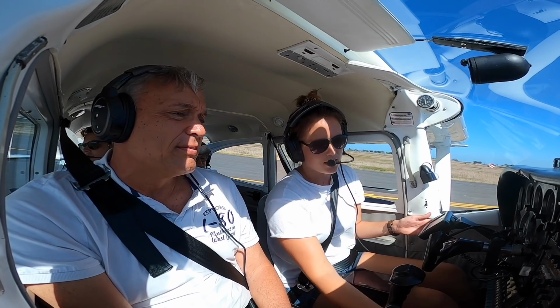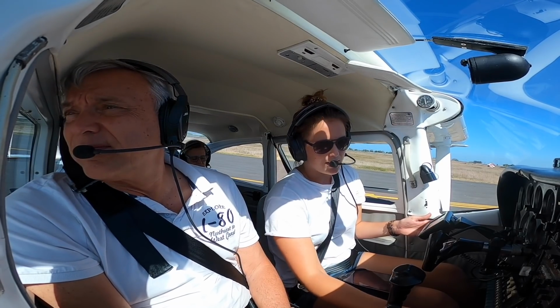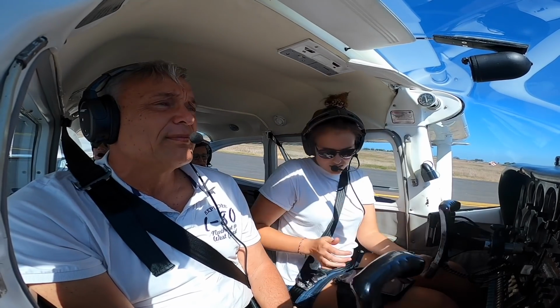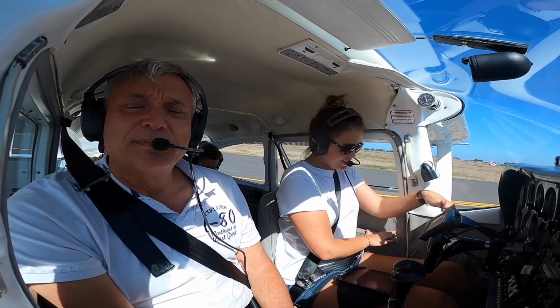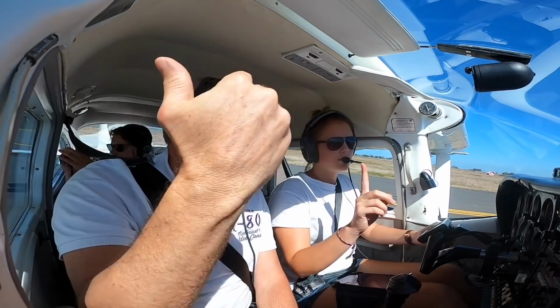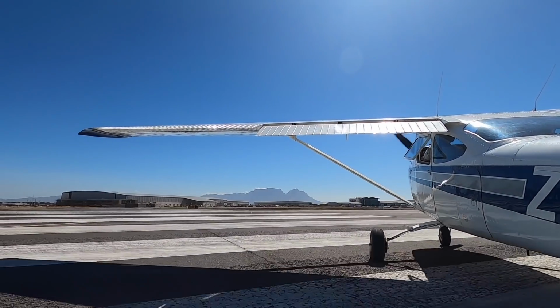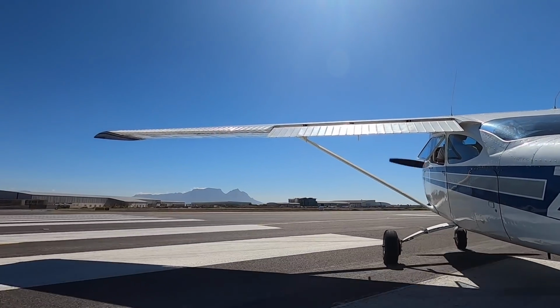Temperatures, pressures are looking good. We have enough fuel, amps are charging, mixture full rich. Keeping this pitch setting for takeoff, 10 degree flaps. Everything is checked, seatbelts are on, doors are locked. That side as well? Yeah. Lining up runway 01 full length, Papa Juliet Bravo.